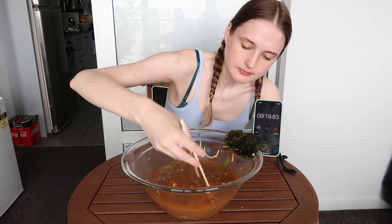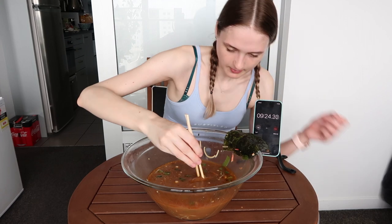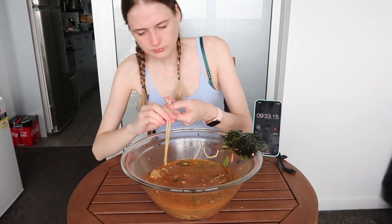Oh, a little bit of meat. I knew I'd put a lot more meat in there. There's two bits of meat here. Grab the first one. Oh, my nose is running. Excuse me. Bit of meat.